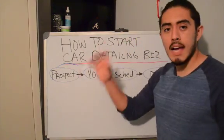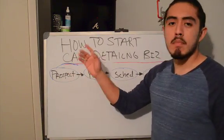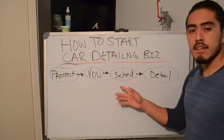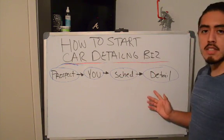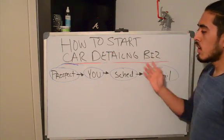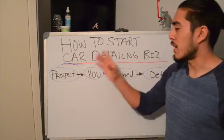So at a very, very high level overview, it's going to be four components. You're going to have the prospect contact you. You're going to schedule them into your calendar, and then you're going to fulfill the services and complete the detail. So this is a high level overview of how your business should operate. This one's very simple, so I'm not going to spend much time on it.